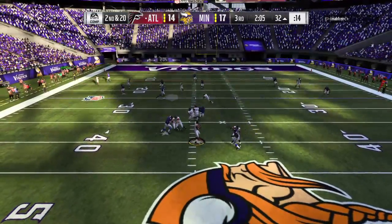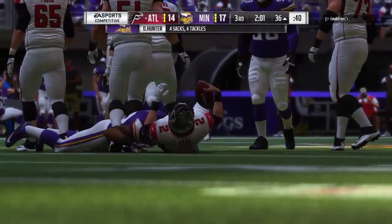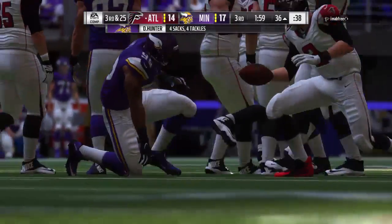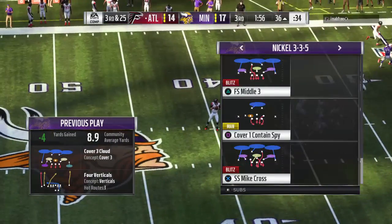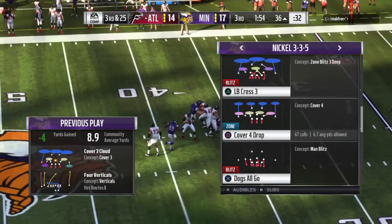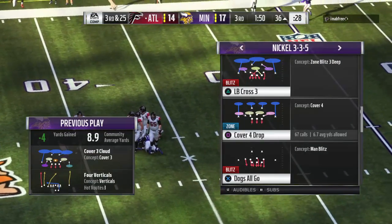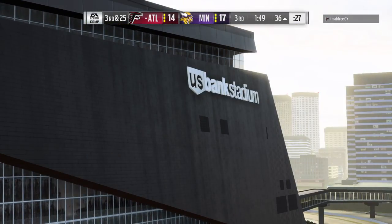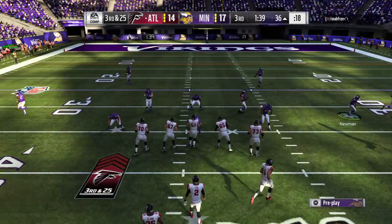Now Ryan on second down. Oh, the pressure too great, and he goes down once more. Daniil Hunter. Who else? He's in there for his 4th sack of the afternoon. So the sack pushes him back, and now 3rd and long for Ryan and the Falcons.